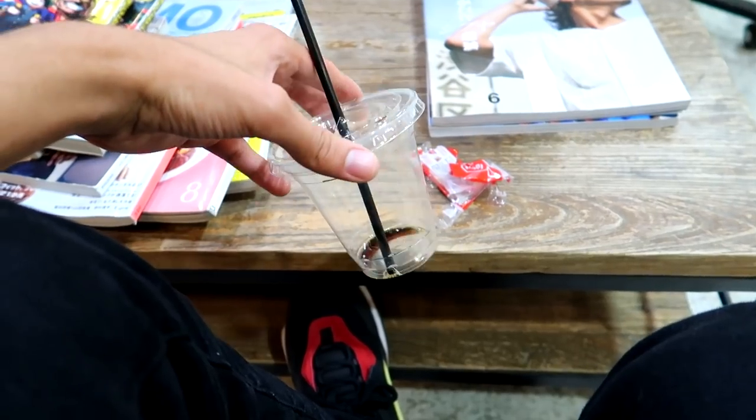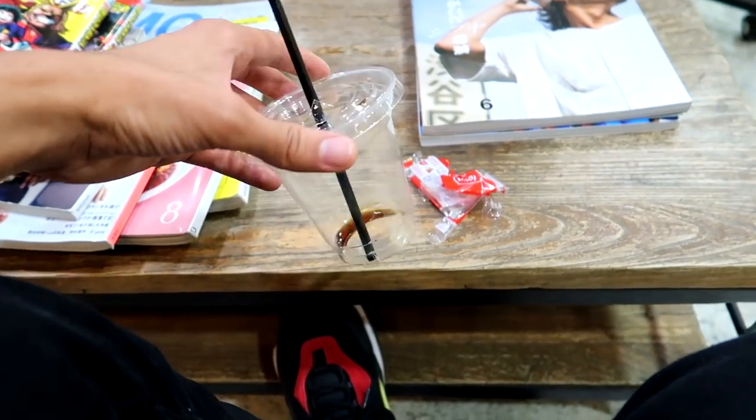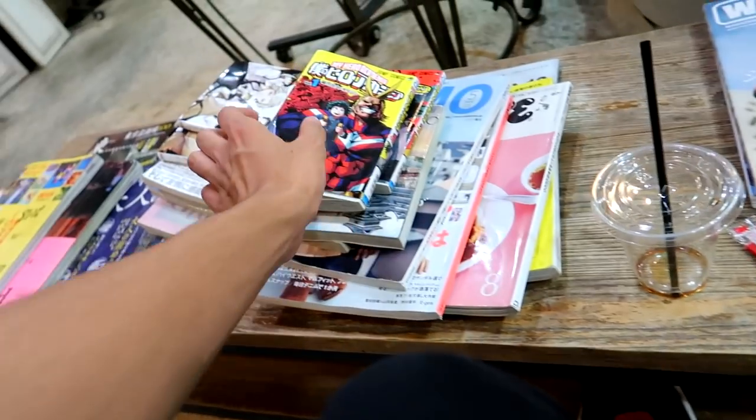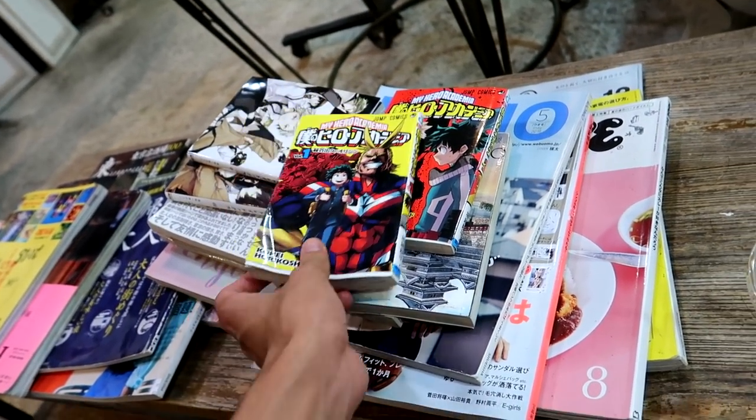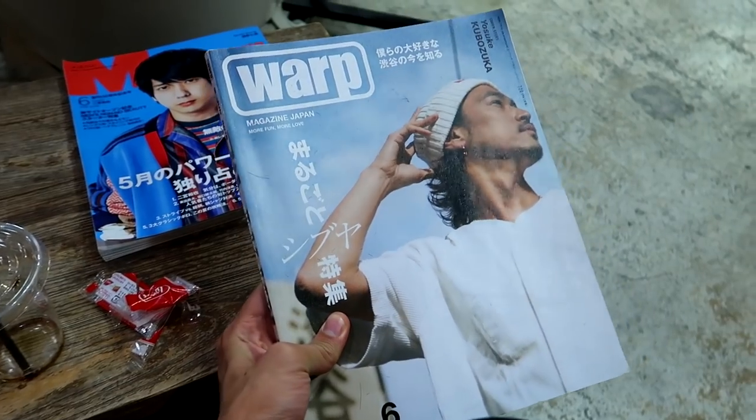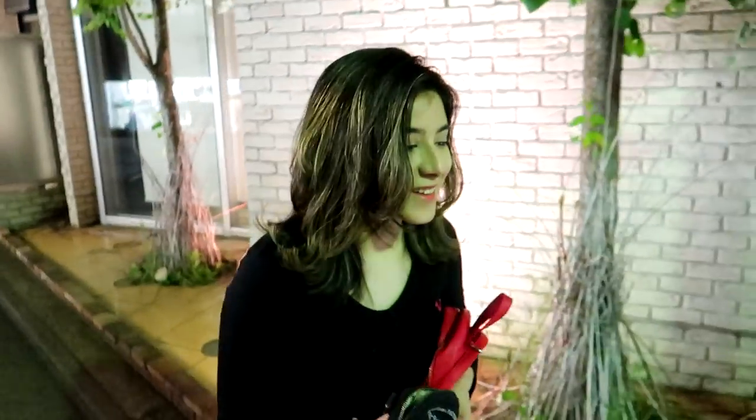So our barber gave us complimentary iced coffee and cookies. And check this out, the reading material they have at this barbershop. We got some manga, My Hero Academia, some other dope mangas too. We even got some men's fashion magazines. Oh hey, you just got your haircut. How do you feel? Pretty good. I needed to come here for the longest time.